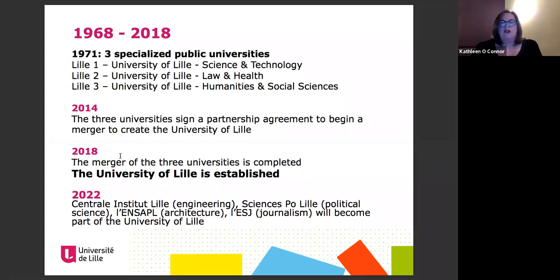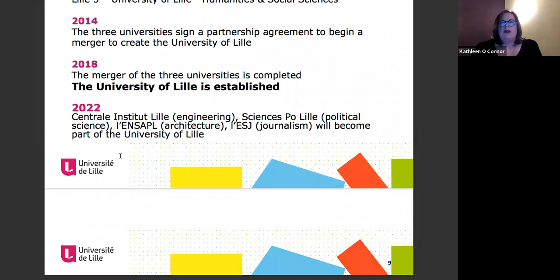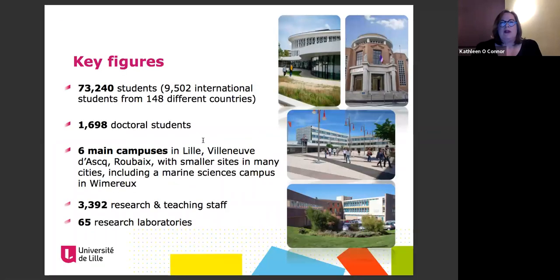So what do we look like today in 2020? So some key figures for you. The University of Lille is one of the largest universities in France. We have 73,000 students this year, and around 9,500 students are international students coming from 148 different countries. So we have a large international student population. 2,000 or close to 2,000 of our students are doctoral students.